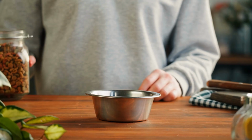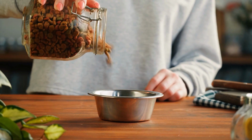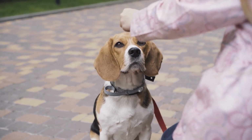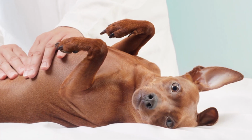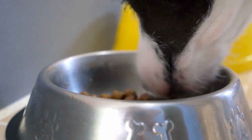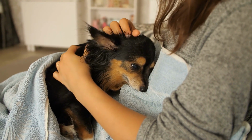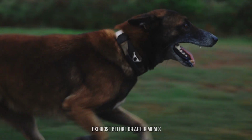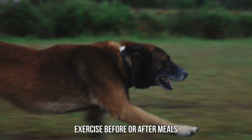Large meals. Feeding your dog 1 or 2 large meals a day, instead of spreading out their daily intake into multiple smaller meals, can also contribute to bloat. Large meals can cause the stomach to become overly full, putting pressure on the surrounding organs and increasing the likelihood of gas accumulation. Exercise before or after meals.